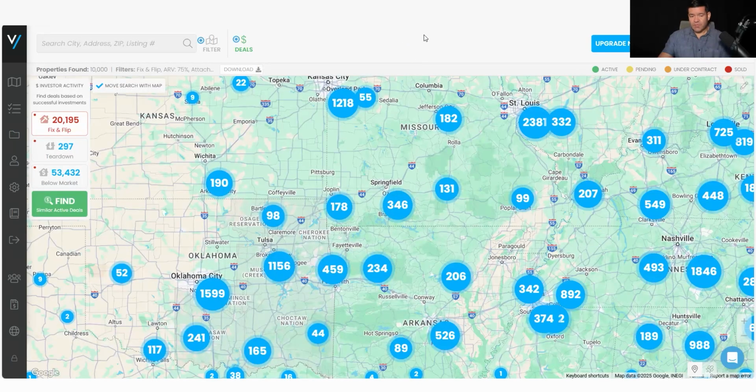Sometimes properties fall into this bucket that weren't actually flipped because there's no data point in any data set that exists that tells us that a house was flipped. We have to infer based off of these things. So a property that goes up in value in a really short period of time, more than what it would typically appreciate, is usually a flip or what's called forced appreciation. They've put money into it. It could be a low end lipstick. It could be a full renovation. It could be a gut job. So that's what this is showing.